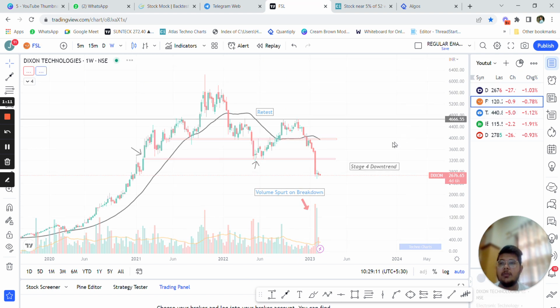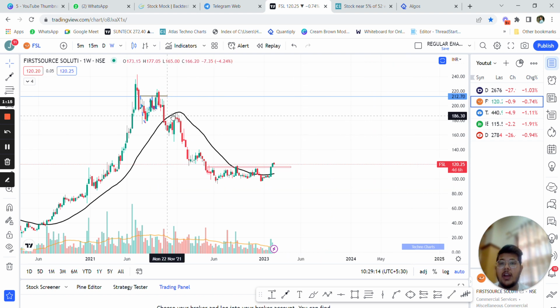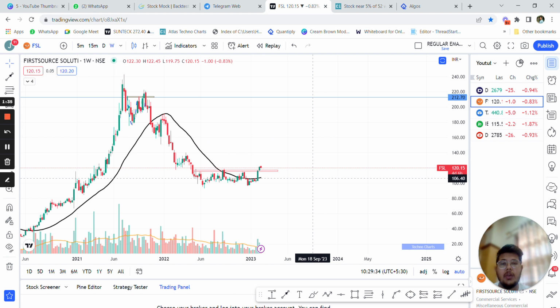The second stock that I'm going to talk about is First Source Solution here. After the stock had entered into stage 4, you can clearly see the stock had fallen from 190 rupees till 100 rupees, so almost a 50% drop. You can clearly see how the stage changes from stage 4 to stage 1. After that, the stock had formed an accumulation period of around a year, not that much. If this accumulation would have been for 2 years, then this would have been much better.